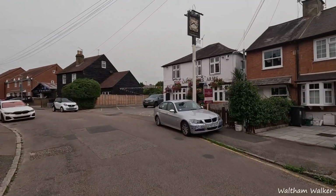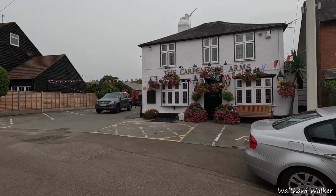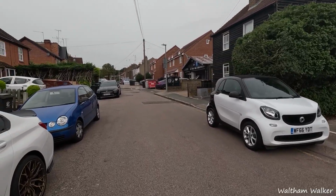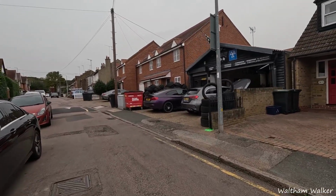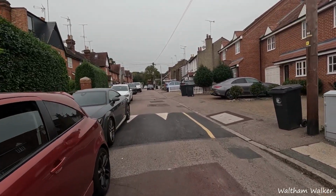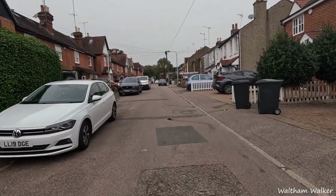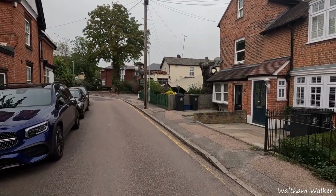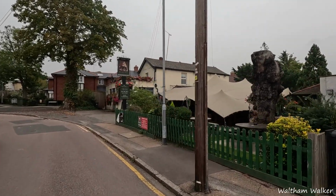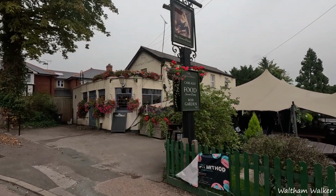Carpenter's Arms, I've actually drunk in there. That's a nice little pub. You used to be able to cut through here, I don't think you can anymore. Local garage. I think when they made this road, it wasn't built for cars. Just got asked by someone locally what I was doing, so I told them to check me out on YouTube. I've been in this pub as well, the Victoria Tavern. Another great pub.